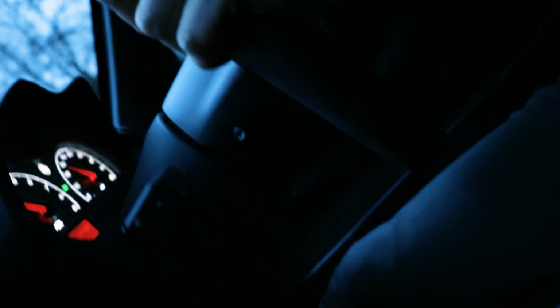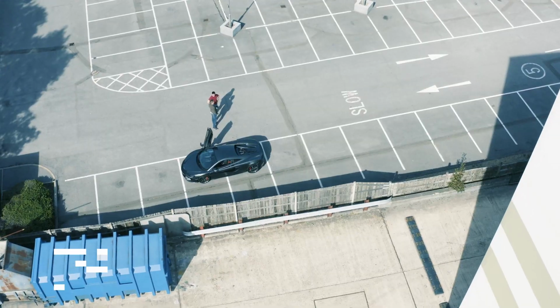Light chassis, nimble, fast. That'd be a good one.